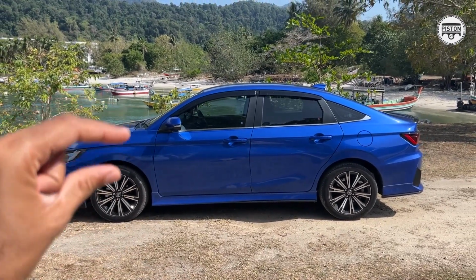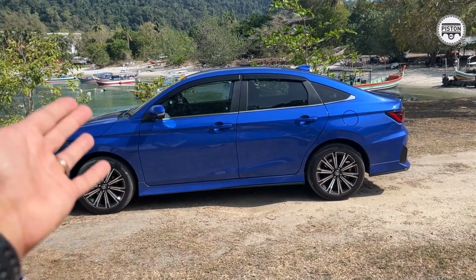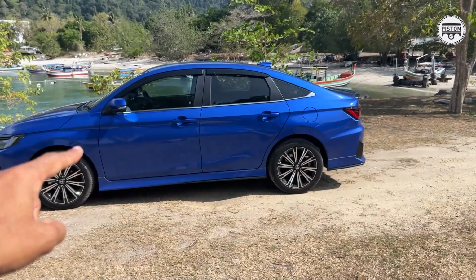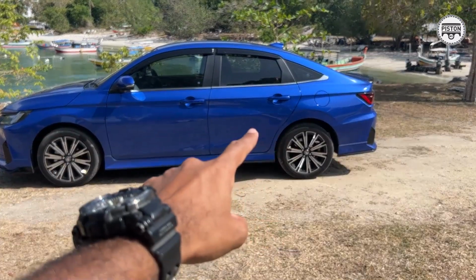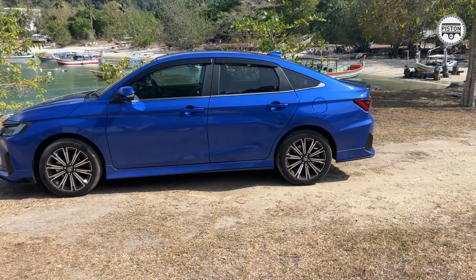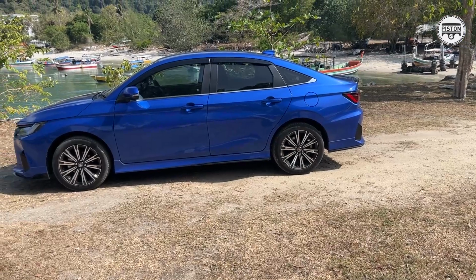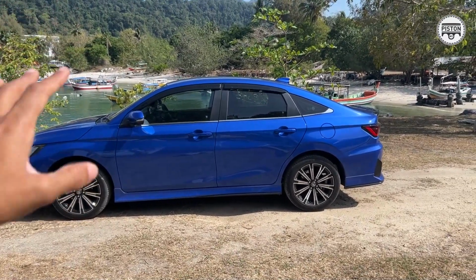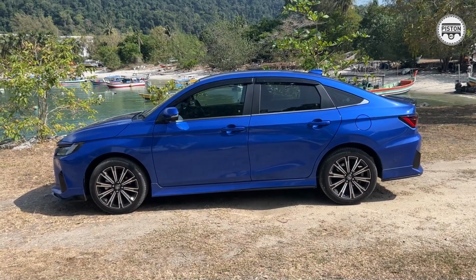So you get more thicker rubber, so that will absorb all the vibrations and such before it's transferred back into the cabin. That's great. And from this angle, you'll notice that there is a shoulder line up here, and then there's just another shoulder line just about there. So this plays with the reflection of the light to give it a more premium presence. More importantly though, the ride height of the new Vios has been increased by 5mm for a more comfortable ride.